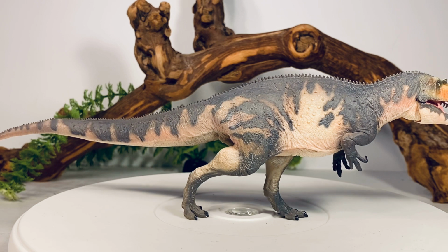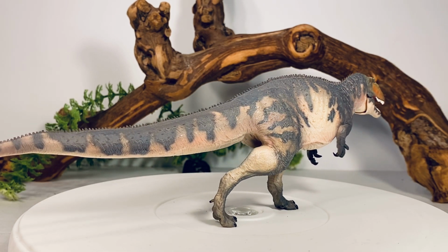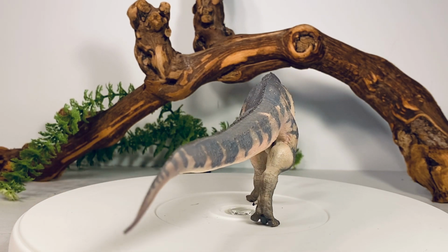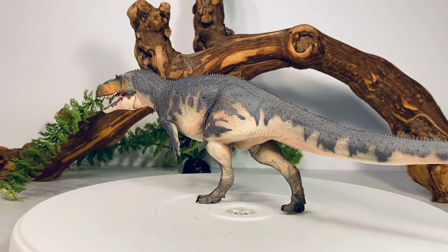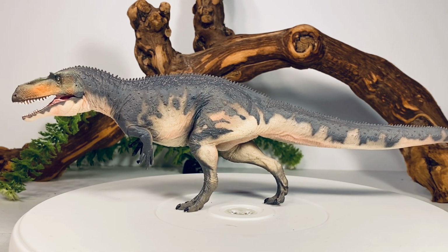The paintwork is fantastic. The main body has a dark gray color. You have some cream and pink breaking up all that dark gray. You have a nice splash of orange along the skull. The base of the tail is nice and thick and robust. You have huge, deadly looking claws on the hand. The teeth are nicely sculpted. Like, everything about this thing is just awesome.